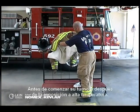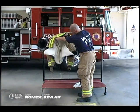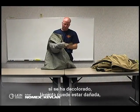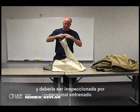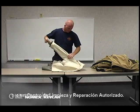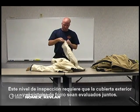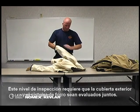Before starting your shift and after exposure to high heat, check the substrate of your moisture barrier for discoloration. If it has discolored, the film may be damaged and should be inspected by trained personnel or an authorized cleaning and repair service. This level of inspection requires that both the outer shell and liner system be evaluated together.